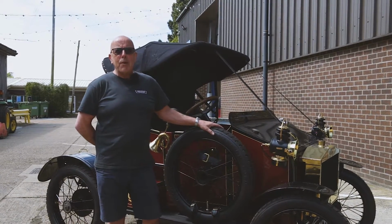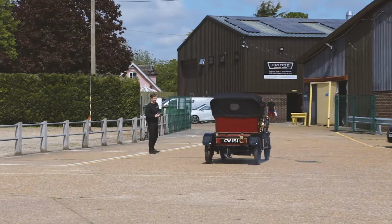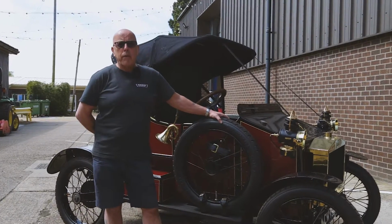And it is road legal now, and it's taxed. So the next thing will be to get out that gate and go along the main road. And yeah, I'm really looking forward to it.